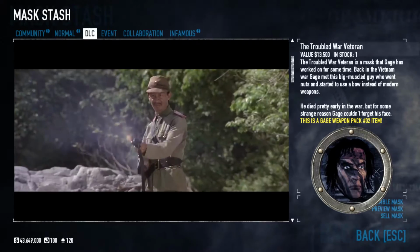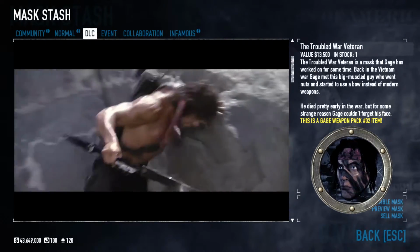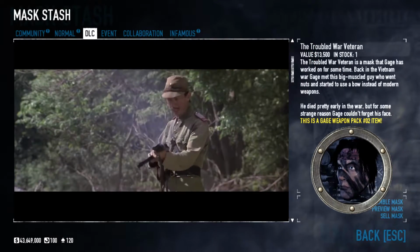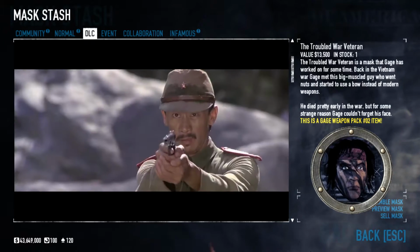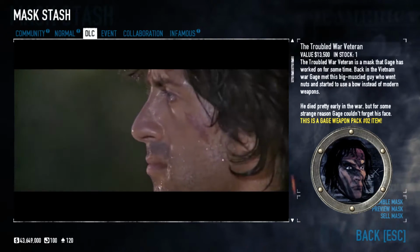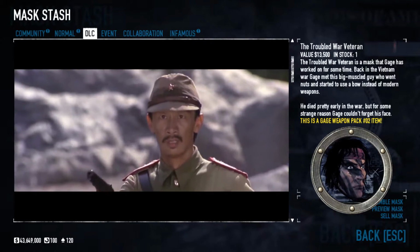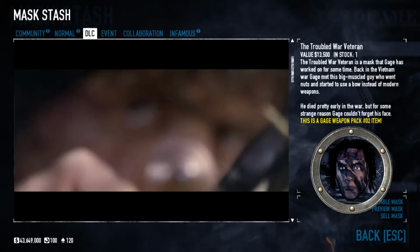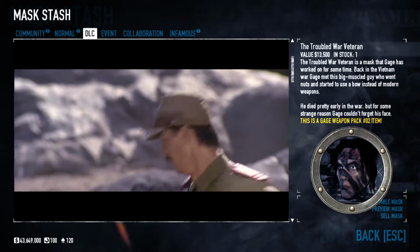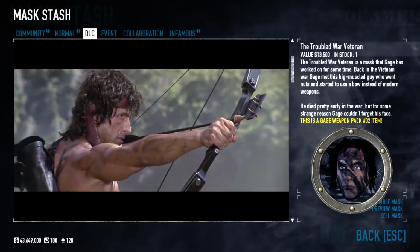The description isn't fully conclusive though, since it also mentions that the guy died pretty early on in the war, and this of course means that it can't be John Rambo since John Rambo survived the war. But I'm willing to discount this part of the description since it also contradicts the name of the mask. The name of the mask is Troubled War Veteran. Veteran means you fight in the war and then you survive. So yes, in conclusion, the Troubled War Veteran is John Rambo.